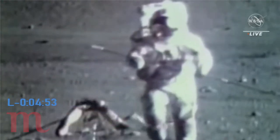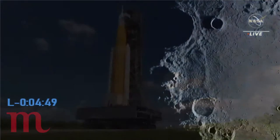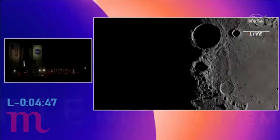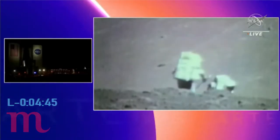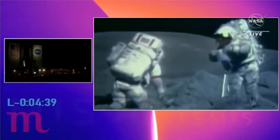Watching Apollo footage of astronauts doing geology on the surface of the moon is a really great way to think about preparing for Artemis, for putting people on the lunar surface once again. We learn a lot in how they did science operations on the moon and what it's like to work on the moon. You see them doing geology. You see them taking rock samples, putting in a drive tube to take a core sample.